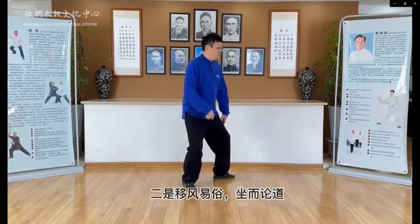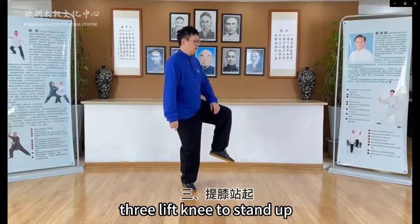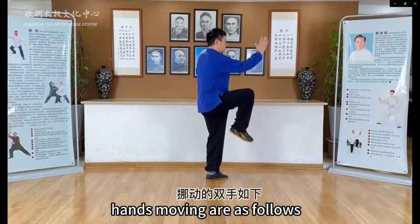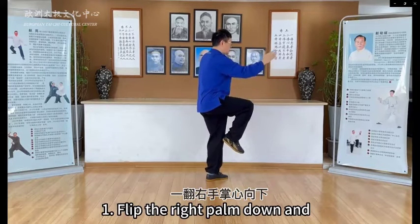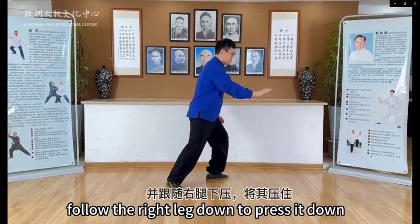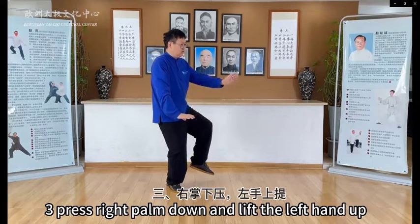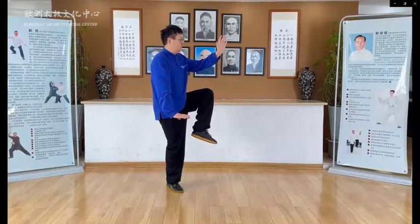One, two, shift the gravity. Sit still. Three, lift knee to stand up. Three motions. The hands move as follows. One, flip the right palm down and follow the right leg down to press it down. Two, sit back and turn the wrist. Three, press right palm down and lift the left hand up.